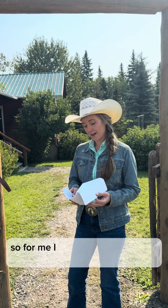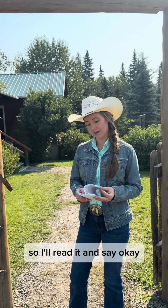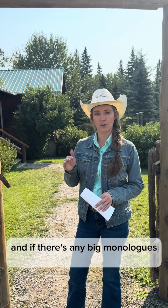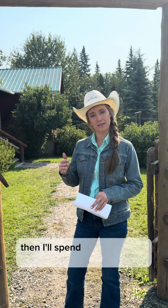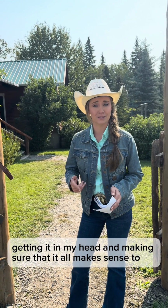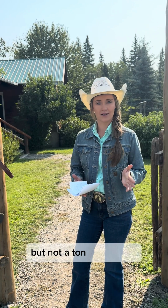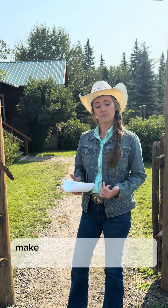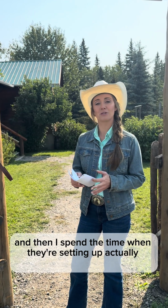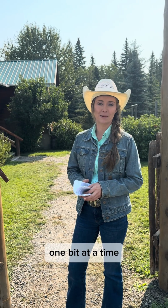So for me, I usually look over what I have to do the night before. So I'll read it and say, okay, I've got 6 scenes, this is what I say, and if there's any big monologues or big chunks of dialogue, then I'll spend some time the night before just getting it in my head and making sure that it all makes sense to me. But if they're just smaller scenes like I have today, with not a ton of dialogue, I'll just read it over once, make sure it all makes sense to me, and then I spend the time when they're setting up actually memorizing. So that's kind of how I do it, is it's in chunks, one bit at a time.